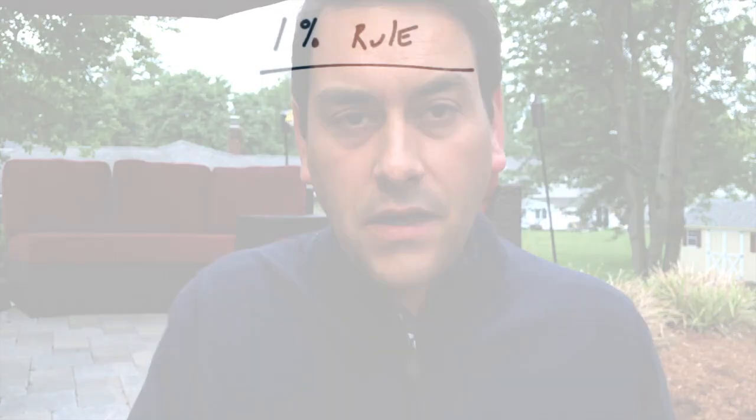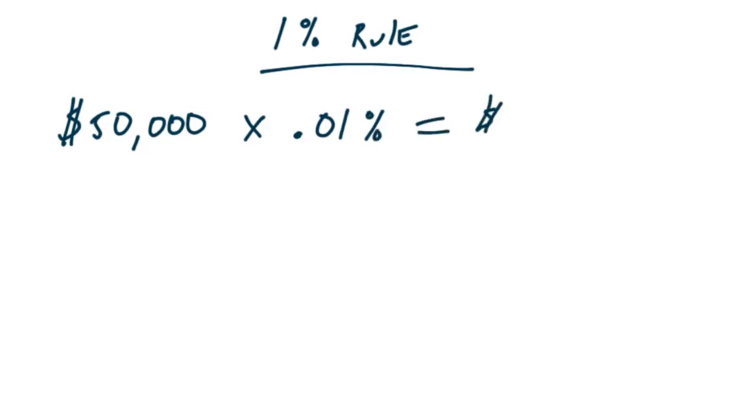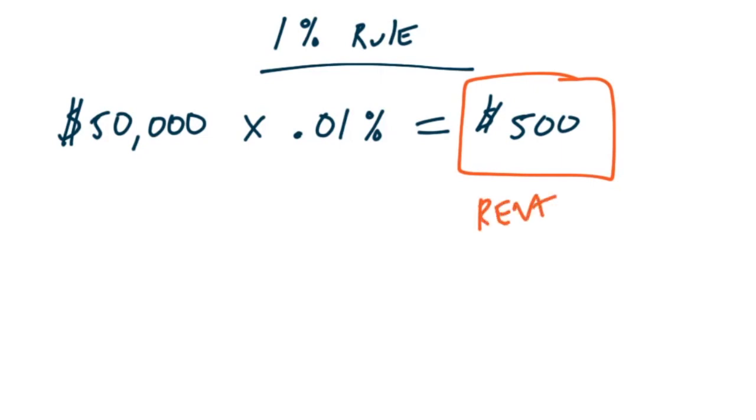So, for example, let's just say we're doing a $50,000 house, okay? Then we're going to multiply that 50,000 times 1%, 0.01. It's $500. Now, every month, that $50,000 house should be producing at least $500 a month in rent.